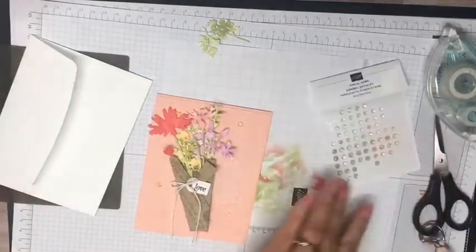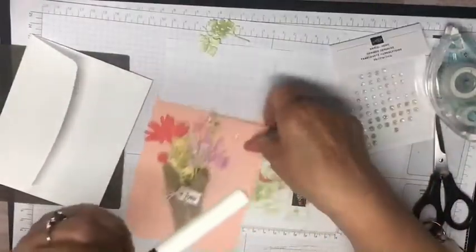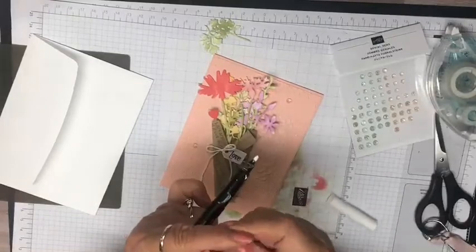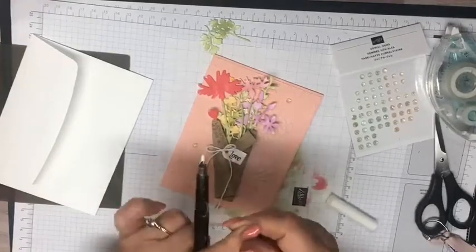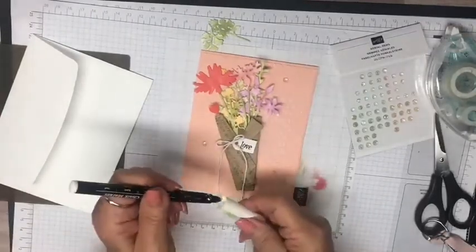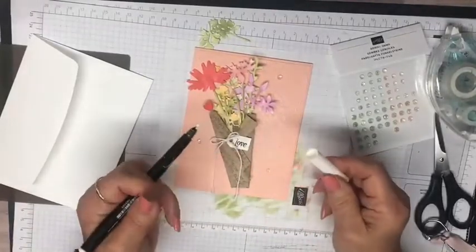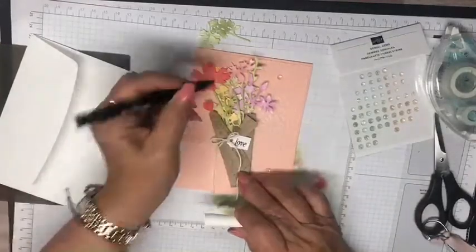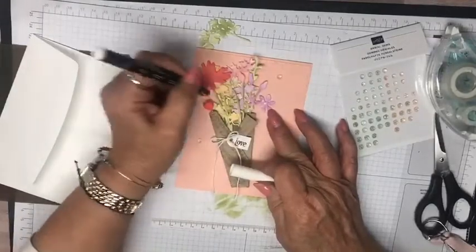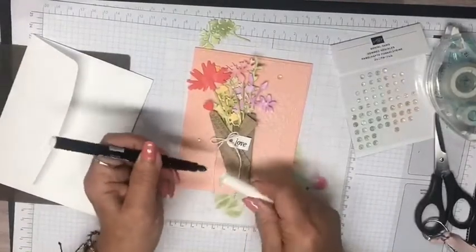And then here is another favorite of mine, and this is the chalk marker, if you've ever used the chalk marker. It's really cool, and you can spatter with it. Wow, I've got some kind of glue all over my fingers. Okay, and you can spatter with this to get some white on that little package. And I think this is only like $4 or $5. It's cool. And I could add a little spot to the center of some of the flowers if I like. I'm not going to do that because I don't want to mess it up.